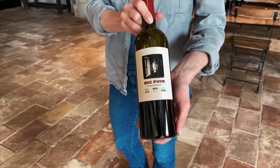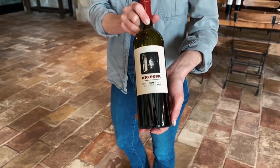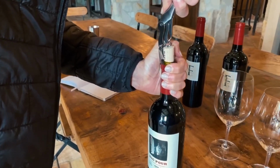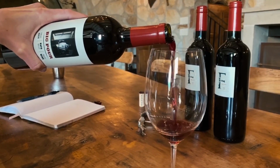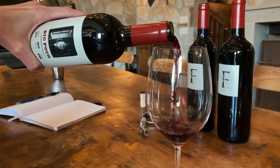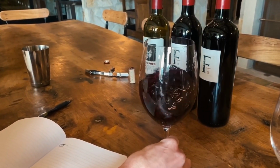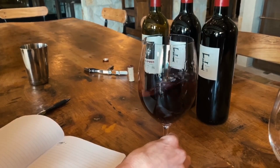2014 was my first year working as head winemaker for Kelly. This wine really shows a lot of dried cherry, milk chocolate, black olive, roasted hazelnuts, and the palate just follows through with that same lush character. It's got a ton of dark chocolate flavors, and it's just smooth and delicious on the finish.